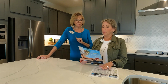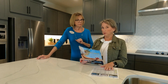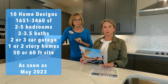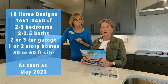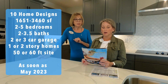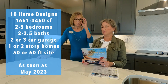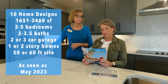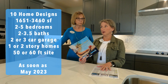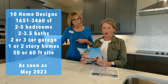Okay, so a reminder, we're at Windwater by Mattamy Homes, and here they have 10 home designs. They start at a little over 1,600 square feet up to just under 3,500 square feet. 2 to 5 bedrooms, 2 to 3.5 baths, and a 2 or 3 car garage. And this fits so many people that we've been talking to that want to come down. Yep, definitely. So many people with extended families or visiting families. Right. And some of their homes are going to be ready as soon as May. We're filming this in March, so that's pretty cool. May 2023, I should say.